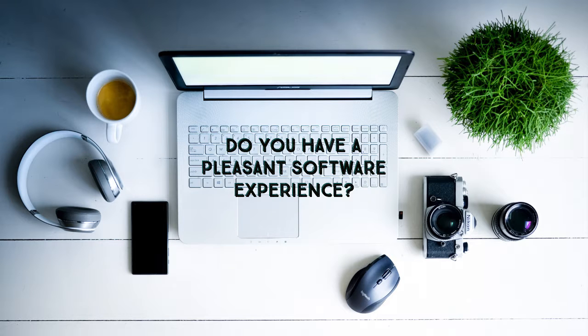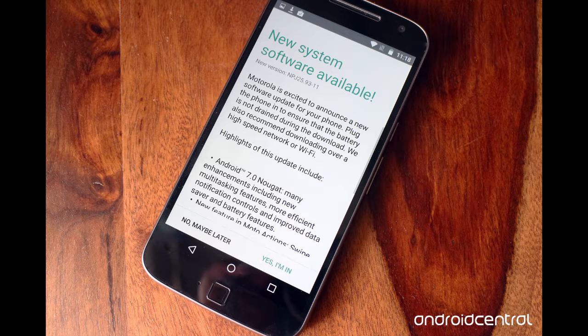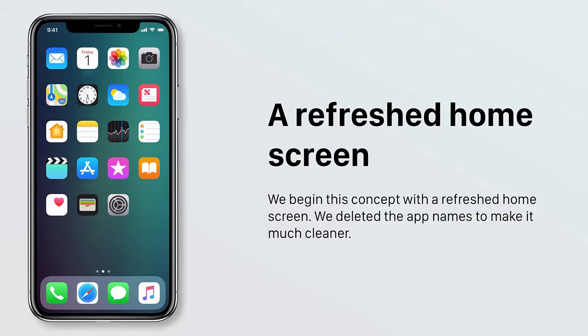Do you have a pleasant software experience? 81.25% of people said that they have a pleasant software experience, but many people don't know that the software is outdated, especially on older phones. Most people want newer phones so they get the software security. Plus, software can bring new features to the table. These features can include updated icons, new app features, and cleaner interfaces.